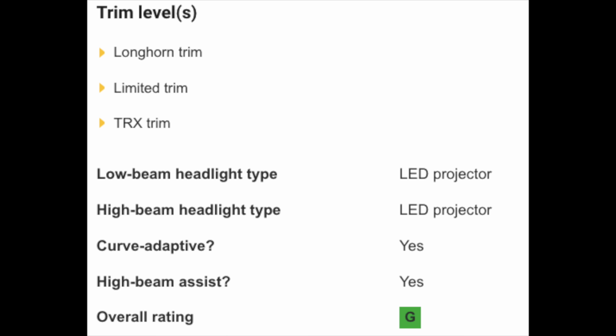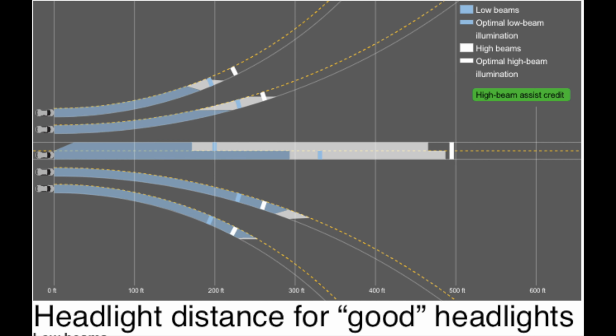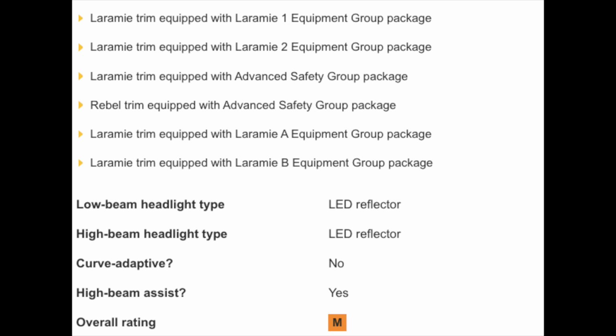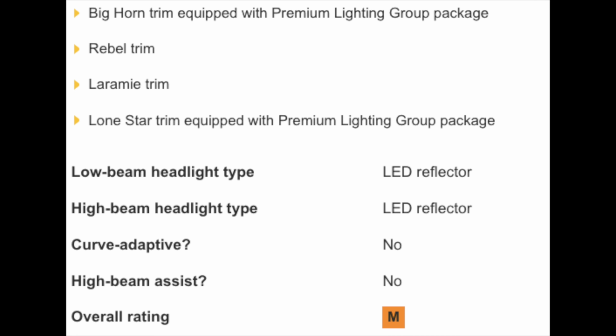And these top end Ram headlights get the best possible rating from the IIHS because they do a pretty nice job. And then moving down in trim level, you'll still get LED on some and then halogen on others, and the rating definitely goes down on those. As you can see on the screen, they're not as good as these top end adaptive headlights.